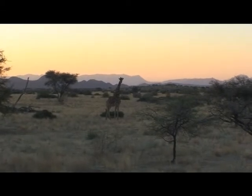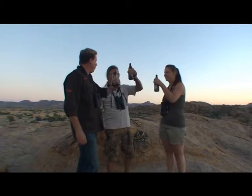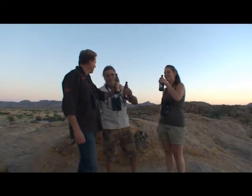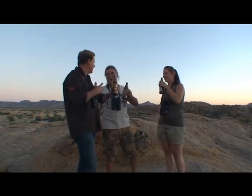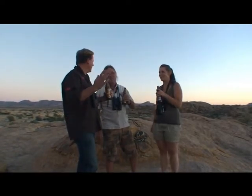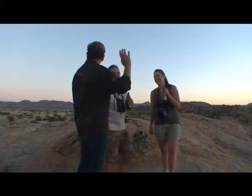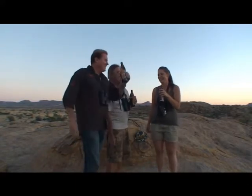Tradition in Namibia is a sundowner on the most scenic spot on the farm, and at Wilsonfontein it's no different. Cheers. Always in the left hand. Because I'm a hunter. You are a hunter and the beer always in the left hand. So what do I do with the right hand? The right hand, you say hello, you greet. That's something. Okay. Yeah. Cheers.